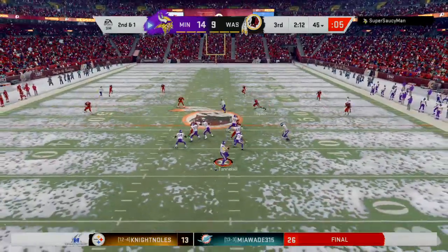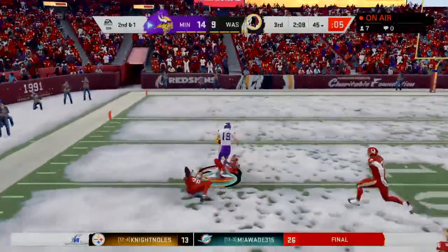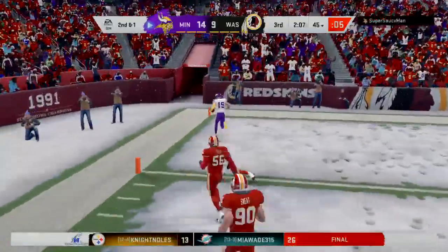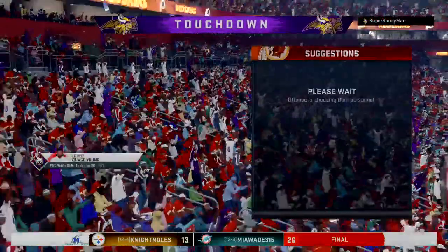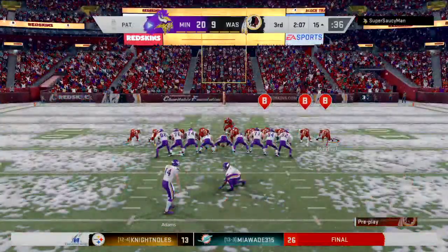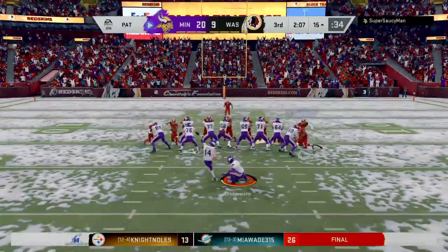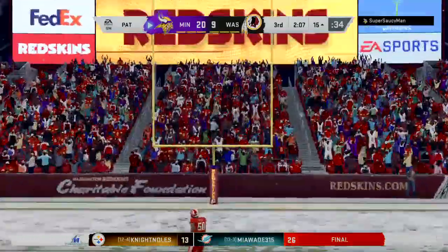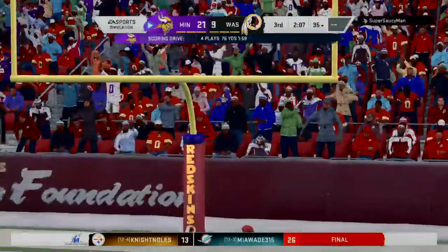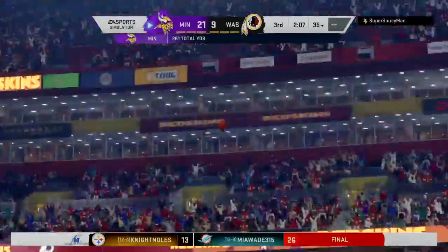Now Tannehill lets it fly for Thielen. This is caught inside the 15. Touchdown, Vikings. Adam Thielen, 55 yards. And the Vikings are going to widen that advantage. The extra point splits the uprights, and the decision to just kick the extra point winds up successful.